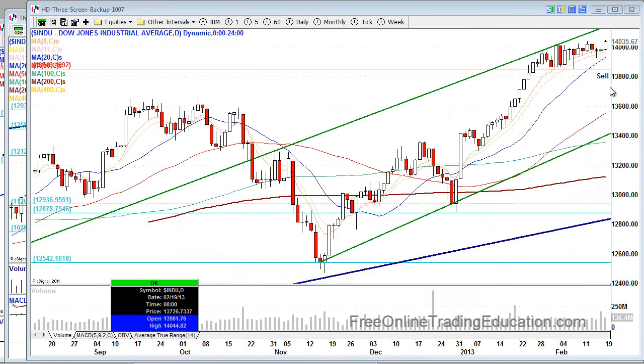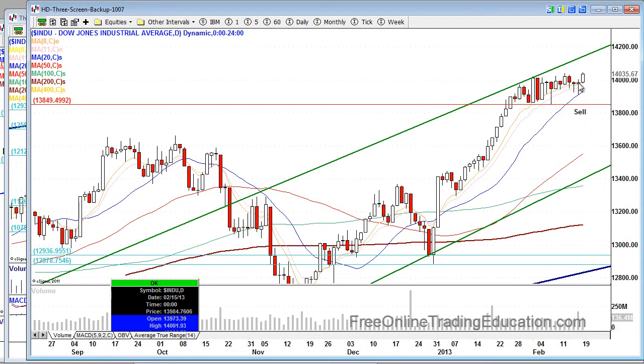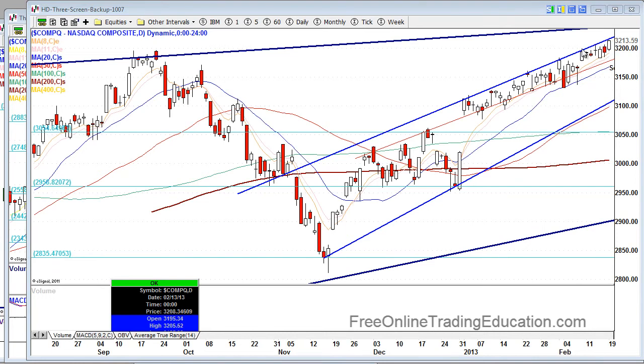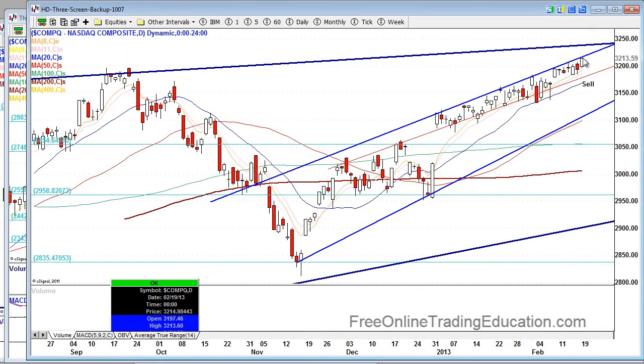Let's also take a look at the Dow here. The Dow just kind of still choppy sideways. Look, a little bullish move here. Looks like it's wanting to make a little bit of a move to the upside. Nasdaq is at that resistance line already. You can see support here, then resistance, resistance, resistance, and more resistance. We're right there at it right now.